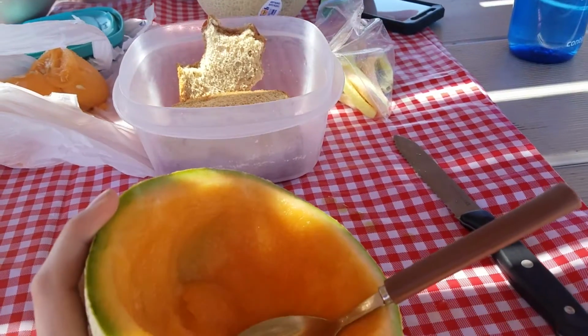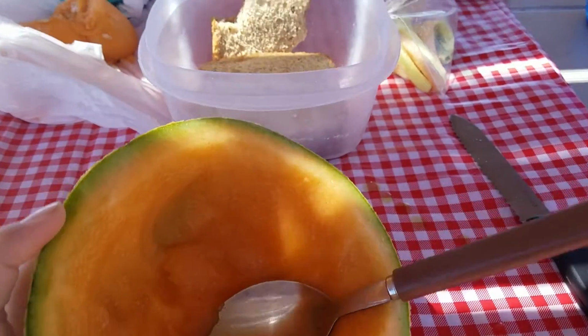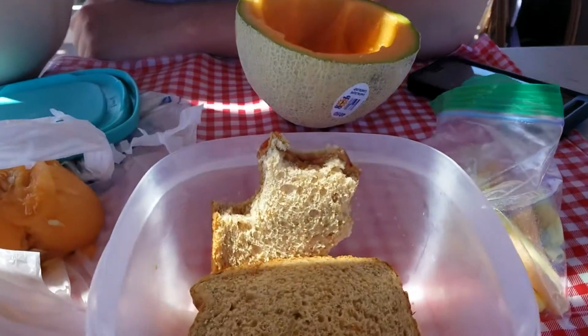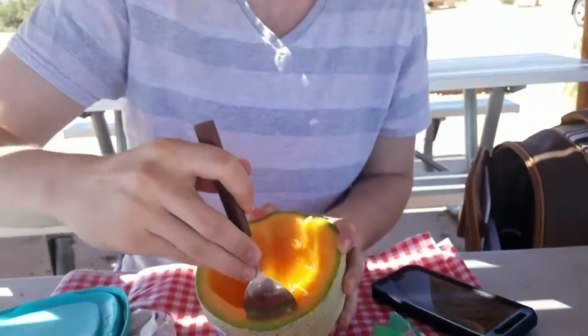Oh wait, so here's our lunch today. Each eating about half a melon. Very ripe, very delicious melon. And then we've got some PB&Js. And some leftover veggie straws from last night.